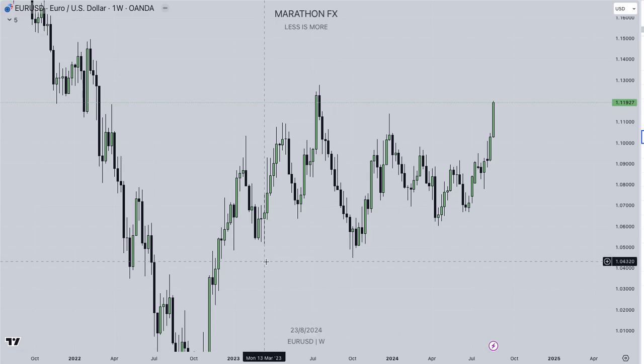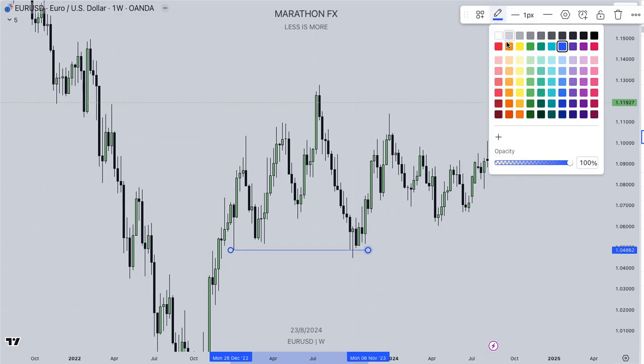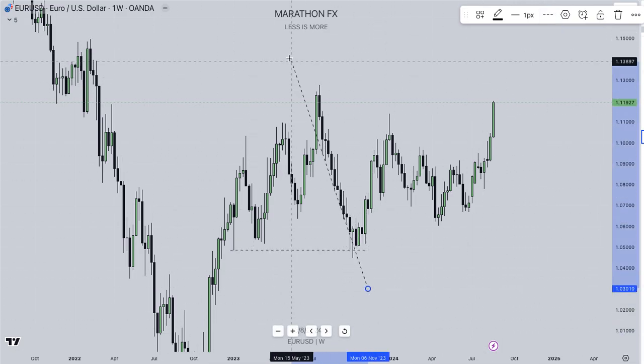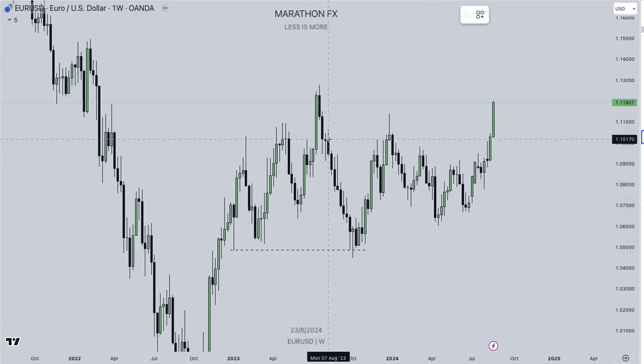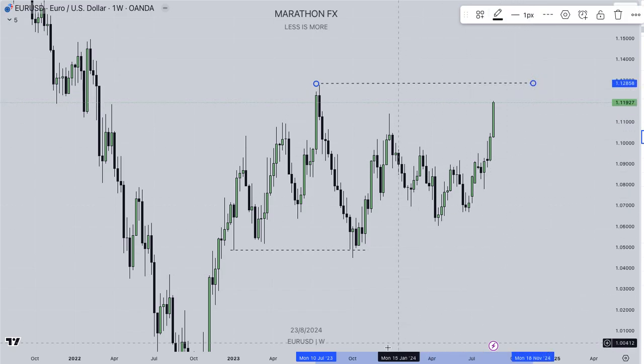So again, sweep of liquidity. Liquidity collected from here. This is liquidity being collected. And we have this high up here for the next level of liquidity to be collected. So this is actually where price is pushing up to.